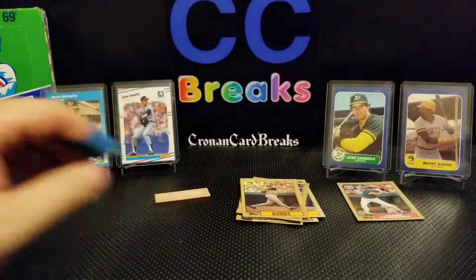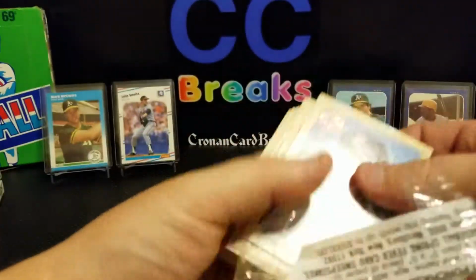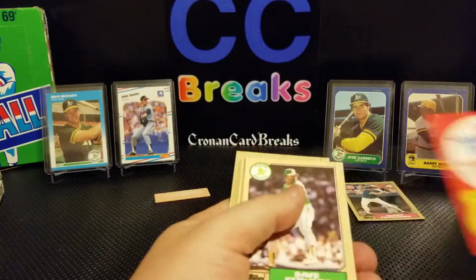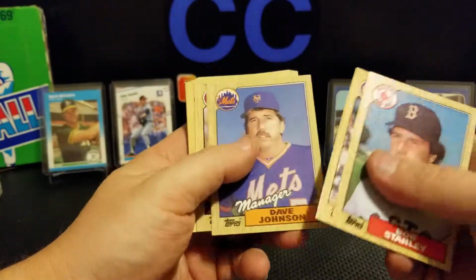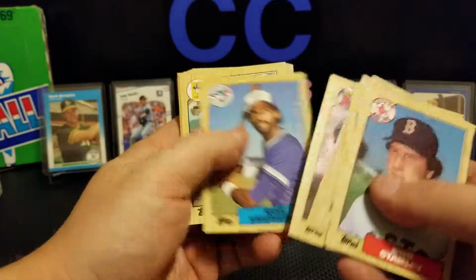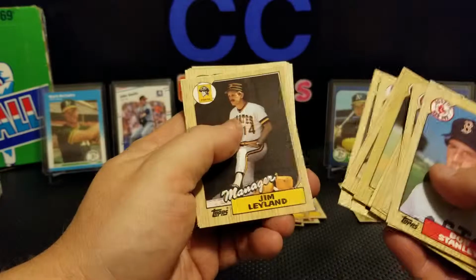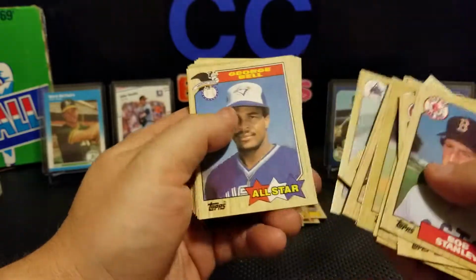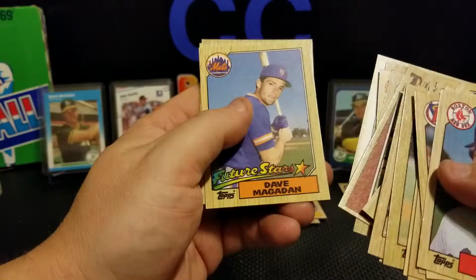Alright. This guy had a ton of 1988 and 89 Topps, and those are just way crappier than these. At least there's some decent players in this. For $10, I'm like, sure, let's do it. Larry Sheets. I could probably go through these a lot slower and really enjoy them. Another one was packs that stunk.